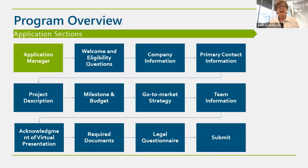We don't want you spending time filling out the whole application and right before the submit button, discovering that you're not eligible to participate. We have some background information about the company that we're looking for. You can put down information about a key primary contact, website information. There's also a series of questions around diversity, equity, and inclusion that, again, are in this welcome company information, primary contact section. So that's kind of the getting started piece of the application.